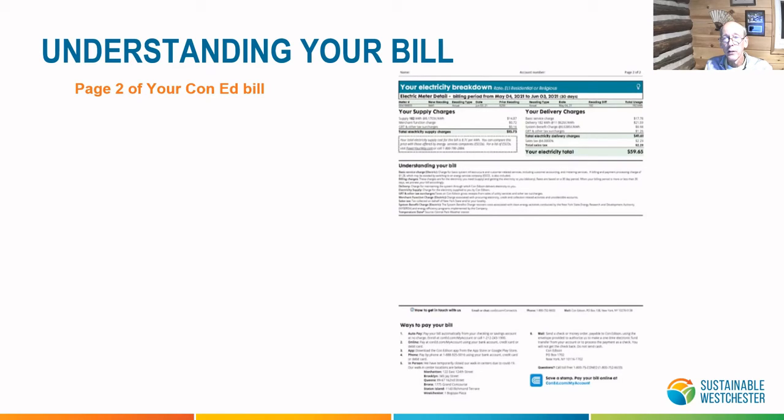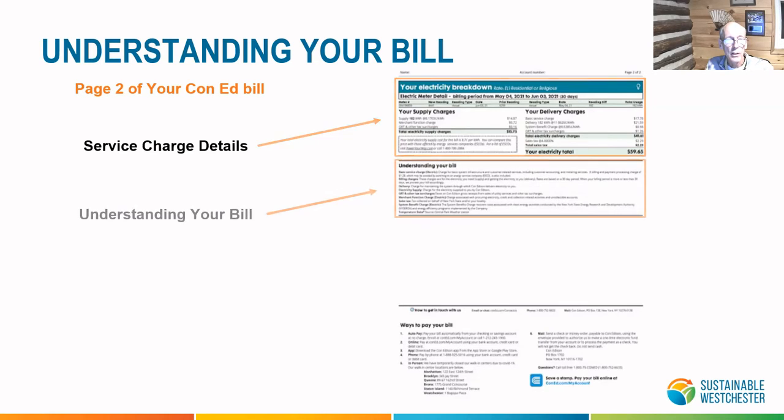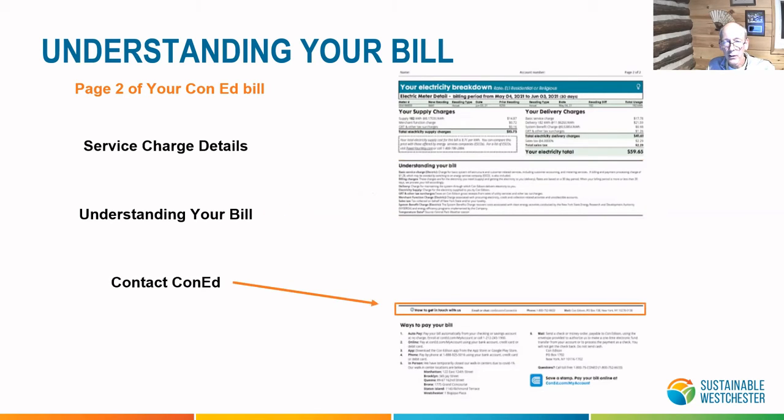This is the page with kind of the real meat broken out in a sense. And again, we talked about the supply versus the delivery, and they're organizing that nicely for you on this page. Let's go ahead and look at the details that are on here. The top part of this is going to tell you the actual usage that's happening, and the usage that's applied to your delivery as well. They're going to give you also a little bit of coaching about what these elements are on your bill in this little box down here. And also you're going to find the contact number on here.